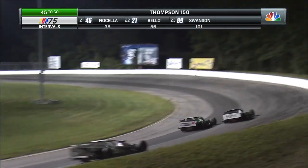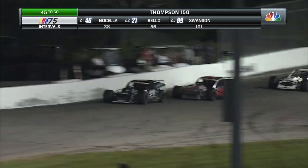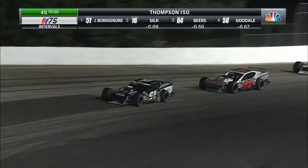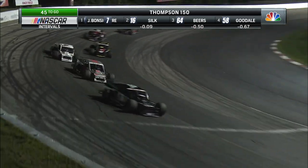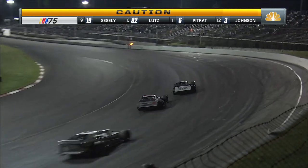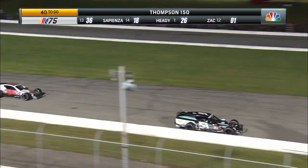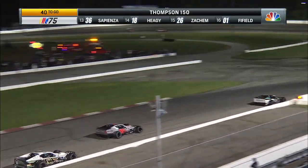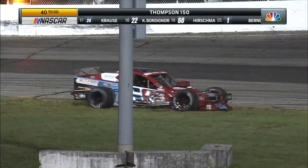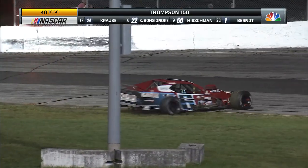Sparks flying out of the 16 car as Silk draws to the bottom of Bonsignor, but Bonsignor fends off the challenge. Cannot get it done as Bonsignor is able to keep the momentum up one groove through that first and second turn. Lost ground as he rides in fifth, but Ron Silk, as a caution flag comes out. And we've got a car around in turn 2. This time it's Woody Pitcat involved for the second time tonight. And as he tries to get that car going again, he hits the grass and spins it one more time.